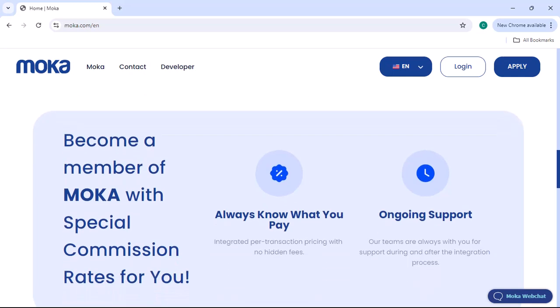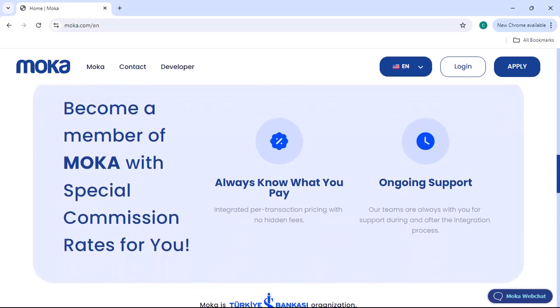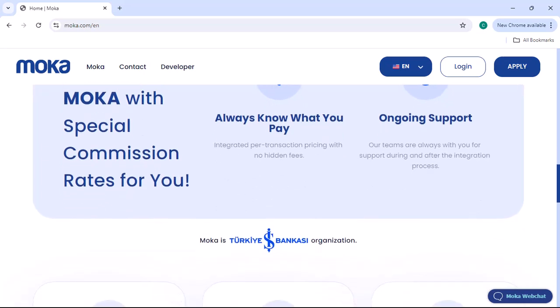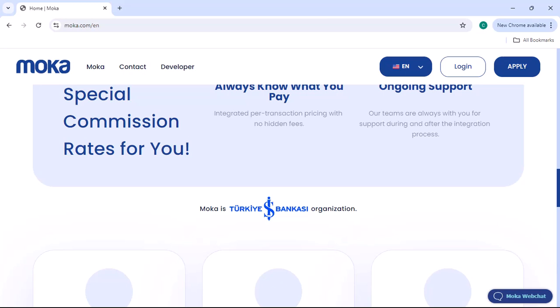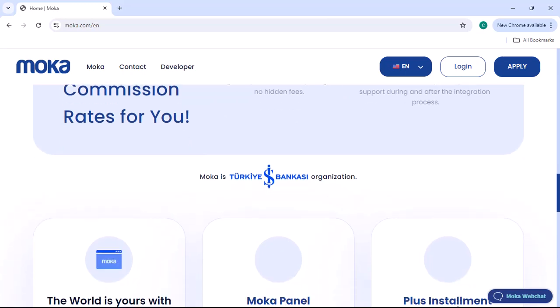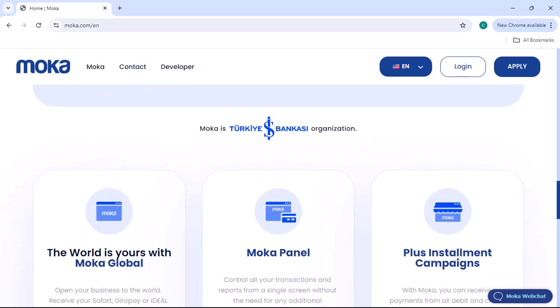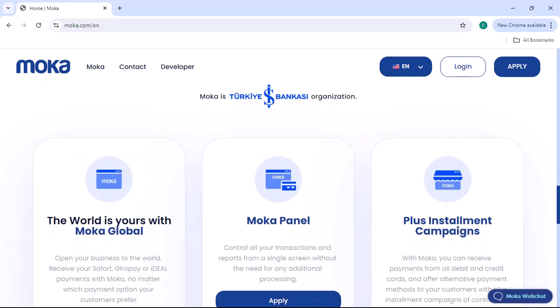Addressing the core question: does Moka invest your money? Well, the short answer is, it depends. While Moka doesn't directly invest your funds in stocks, bonds, or other traditional investment instruments, it does offer a unique approach to investing.